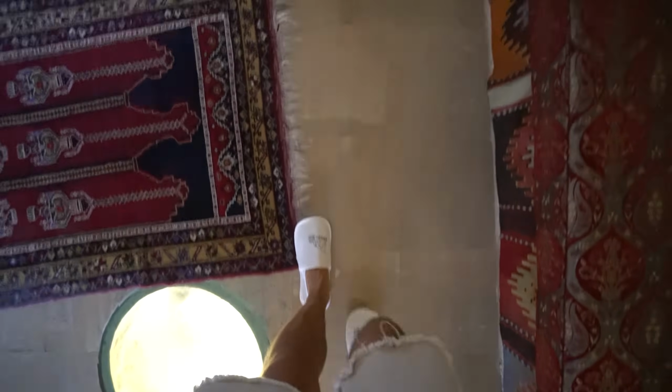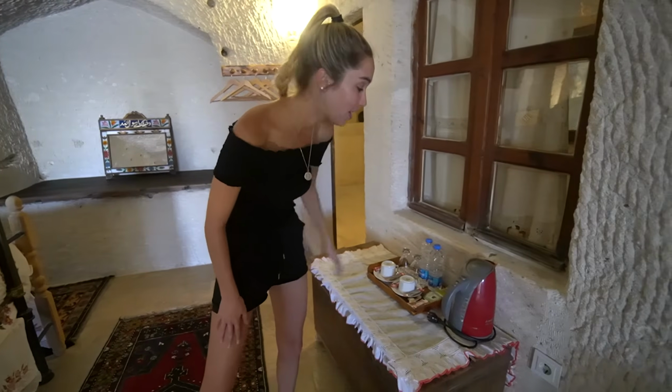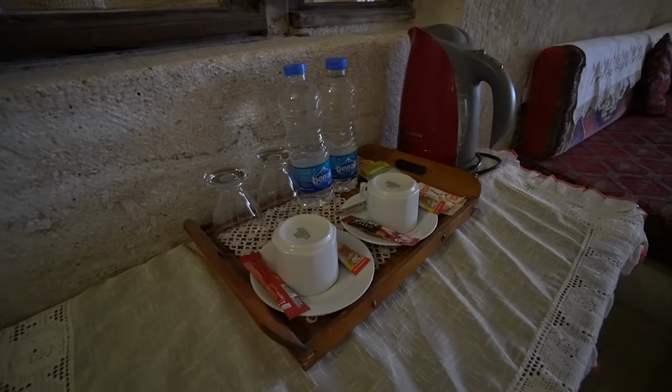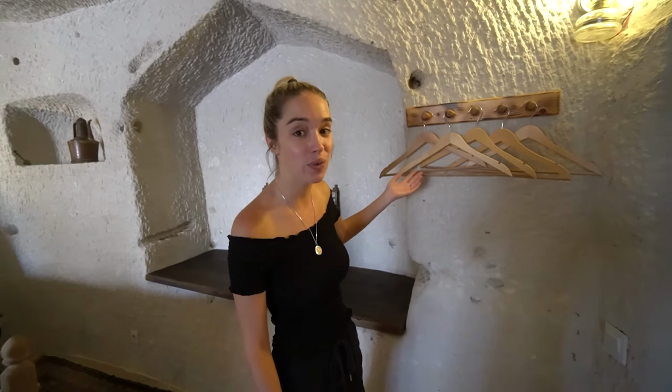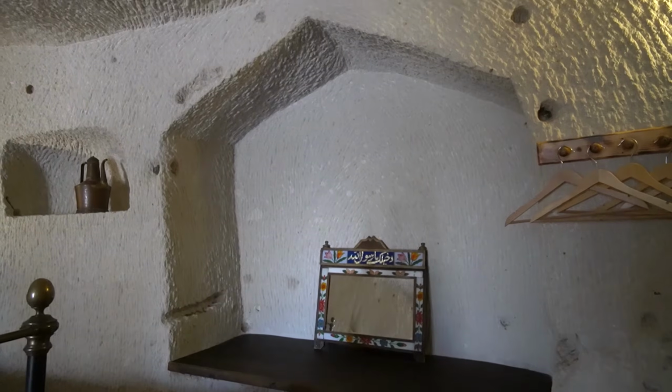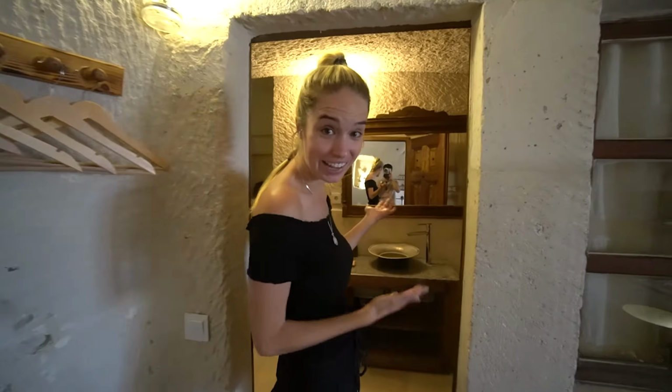In front of our bed, we have another little chest, and on this one, it has a kettle with some mugs and tea and coffee and some water. And behind me, they have a place where you can hang your clothes. And this little dressing table. It's like a second dressing table that you could use as well. And now to see what a bathroom looks like in a cave.